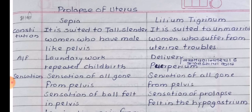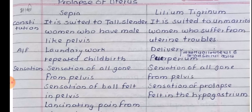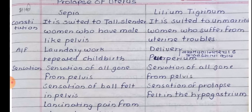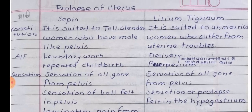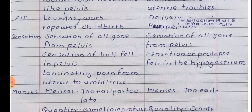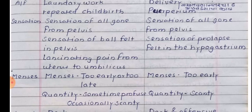We'll be first covering sepia. Constitution of sepia: it is suited to tall, slender women who have a male-like pelvis. Ailments from laundry work, repeated childbirth. Sensation of all gone from pelvis. Sensation of ball felt in pelvis. Lancinating pain from uterus to umbilicus.